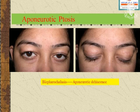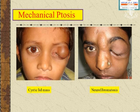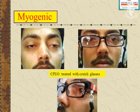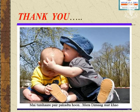Aponeurotic ptosis, in this case, as you can see, this is a case with blepharochalasis where you have aponeurotic dehiscence of LPS and there will be thinning of LPS. Post-traumatic ptosis like disinsertion or trauma to the muscle belly, and mechanical ptosis in mass lesions, and myogenic ptosis in cases where we need to give crutch glasses, and these are pseudoptosis like because of the anophthalmic socket and all. So that's how we should evaluate each and every case of ptosis. Thank you. Thanks a lot.